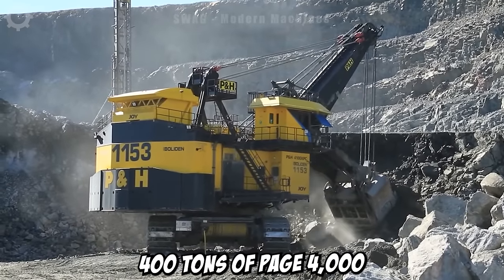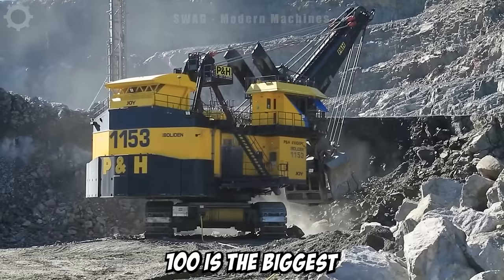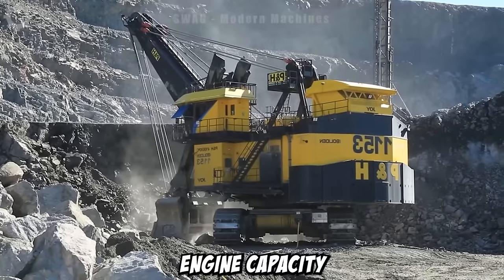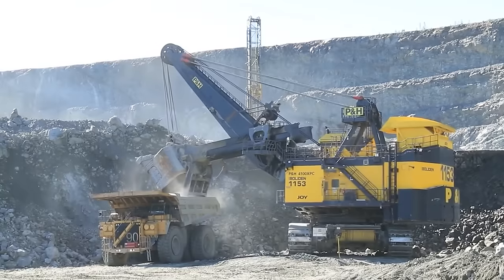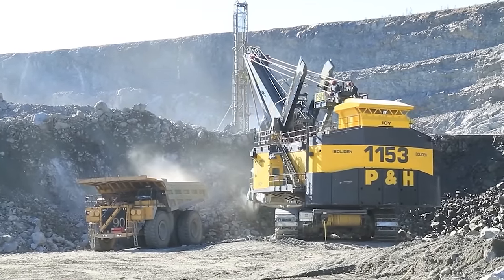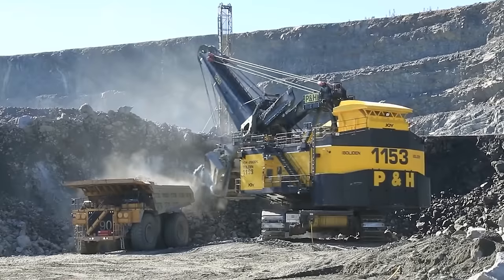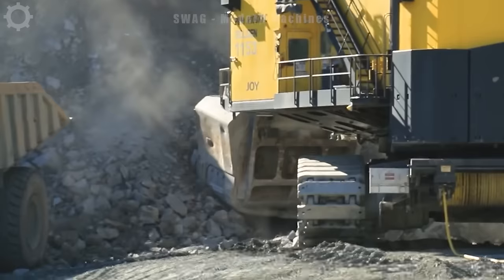With an operating mass of around 400 tons, the PH4000-100 is the biggest wire excavator monster. The engine capacity is up to 4,000 horsepower. The machine is capable of lifting up to 70 tons. The bucket lifting height is 22 meters and the bucket diameter is 10 meters, meeting large mining needs currently in the world. There are thousands of these machines in operation to meet the mining demand in the world.